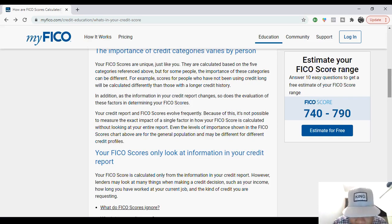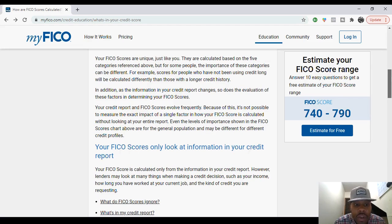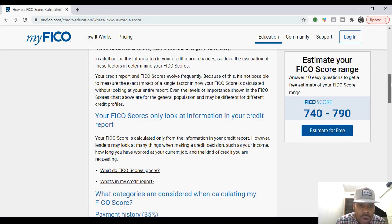Your credit report and FICO scores evolve frequently. Because of this, it's not possible to measure the exact impact of a single factor in how your FICO score is calculated without looking at your entire report. Even the levels of importance shown in the FICO scores chart above are for the general population and may be different for different credit profiles. Just something to take note of.